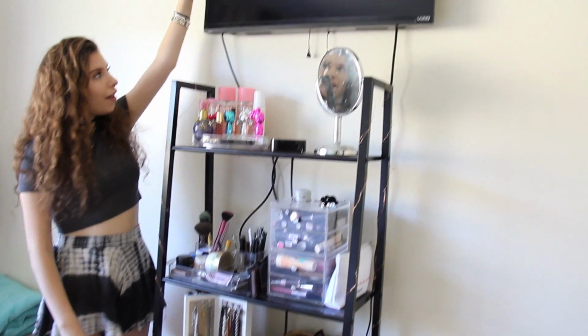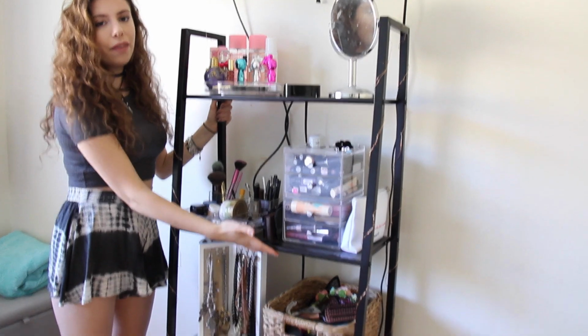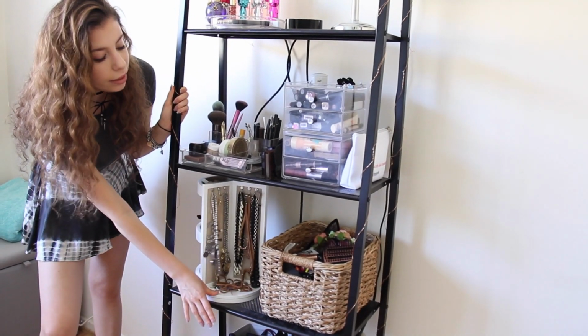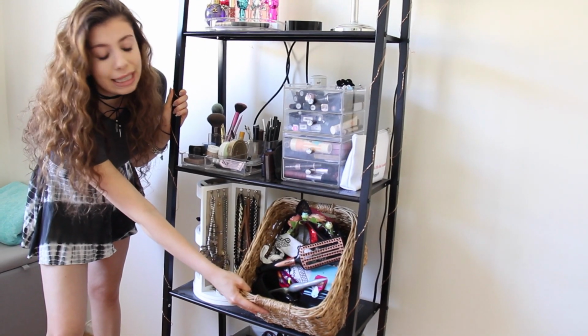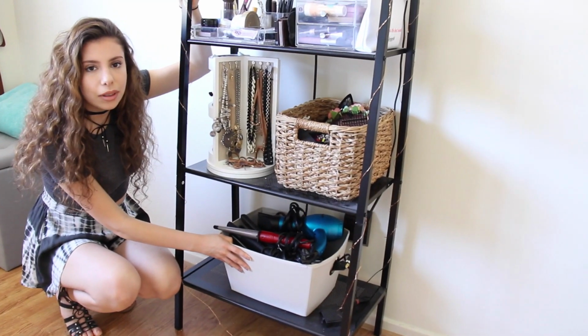Hey everyone, welcome to my crib! Well, actually, it's just my room, but let's go. So first we have my TV, then we have this shelf that I got at Walmart and it has everything that I need to get ready. So we got perfume, my mirror, this shelf has all my makeup. Then we have jewelry, and this is from HomeGoods, all of my hair supplies, hair brushes, hair ties, headbands, you know, and all my hot tools.